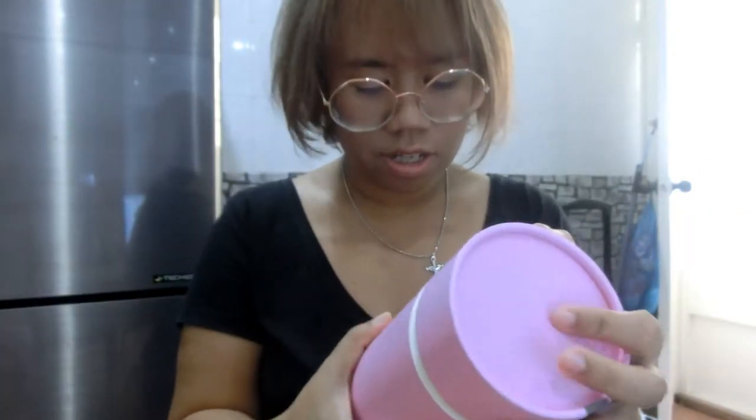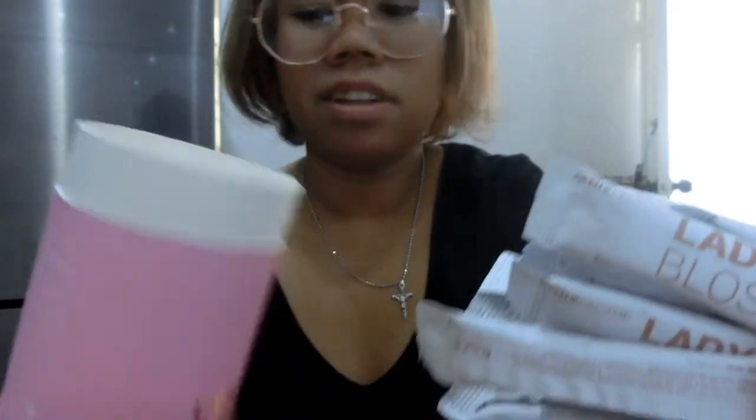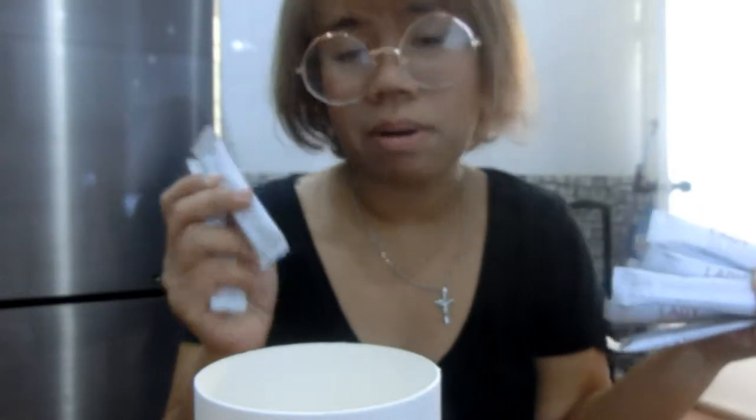Okay, so now I'm going to try the product. Okay, you see, when you get this little pink container, it contains 20 sachets. Each sachet is 4 grams. So I can count for you all. I have not even tested one yet, just to let you all understand that I have not tried it. So this is the first time I'm trying this thing.